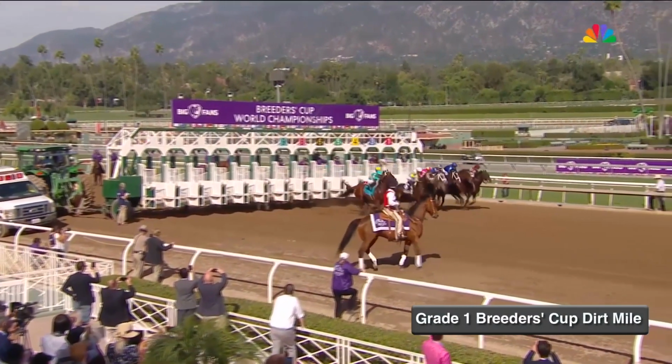Hi, everybody. Dan Illman, Mike Beer, taking a look back at the 2023 Breeders' Cup Dirt Mile. Maybe not the strongest and deepest dirt mile field of all time, but favored Cody's Wish gave the people what they wanted to see, and that was back-to-back wins in the dirt mile.